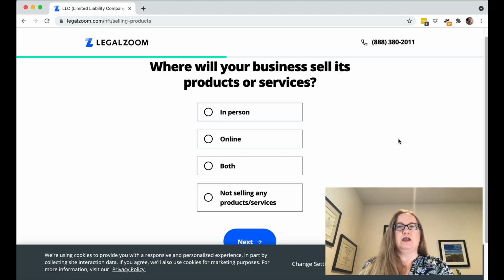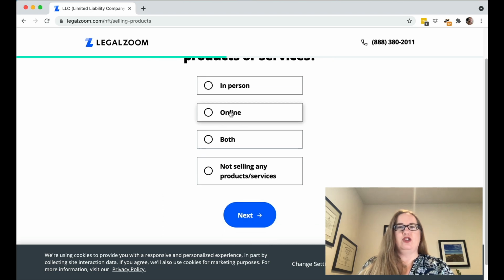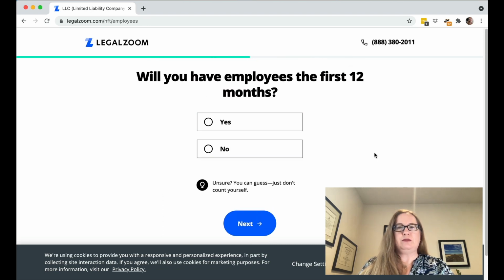Where will your business sell its product or services? Let's say you're selling them online. Will you have employees? It says to not count yourself. Well, that's not necessarily true, because if you're an LLC taxed as an S corporation, you will be an employee, but they're assuming that you're not doing that. That's an incorrect assumption.